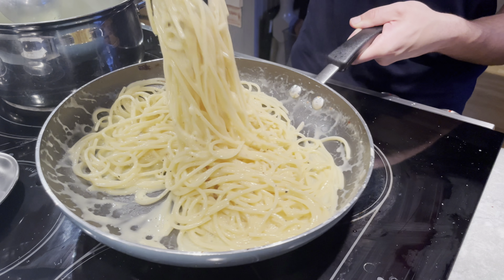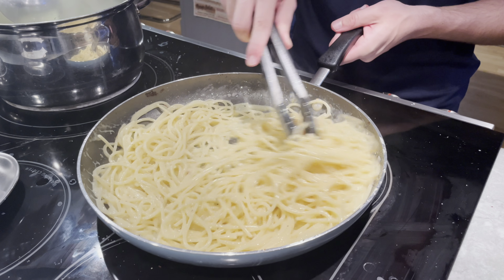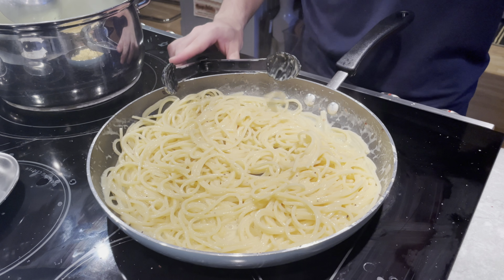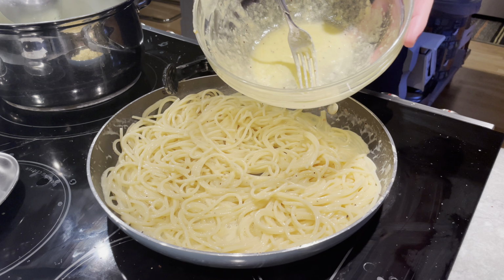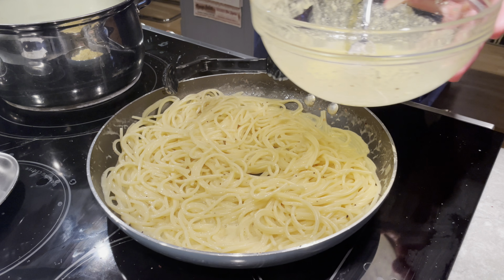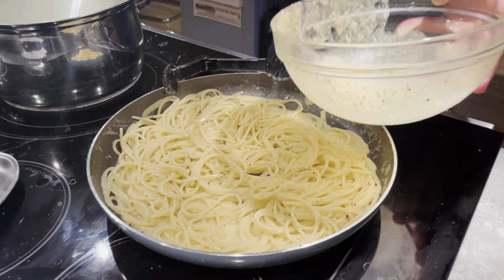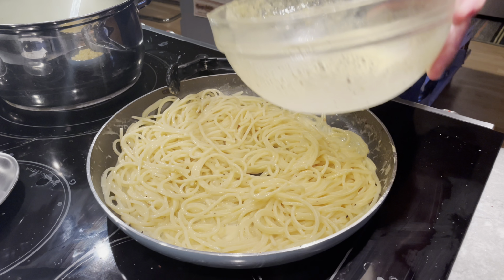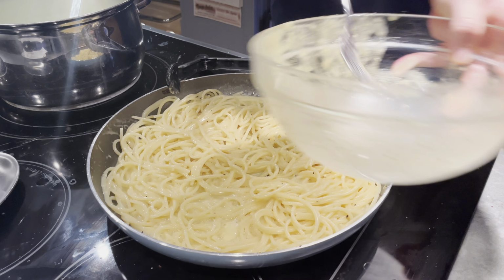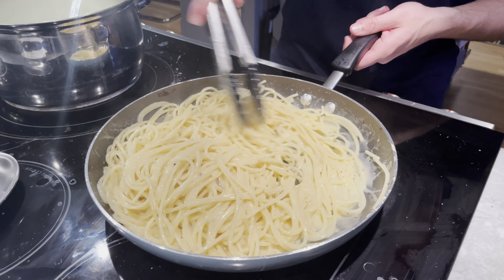Okay, as you can see, it's already coming together pretty nicely. It's gonna continue to thicken up as the pasta absorbs the sauce and warms it up. And then another little trick you can do is there's probably gonna be a little bit of egg left over in the bowl. So just add a little bit more pasta water directly into there, because you're gonna add more pasta water anyways. So just make sure you get all the egg out, and that should be enough liquid. So continue to stir probably one more minute.